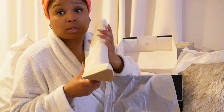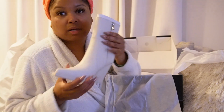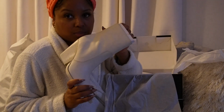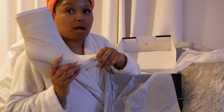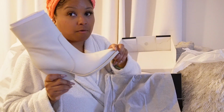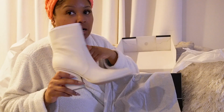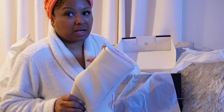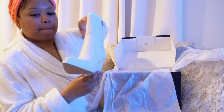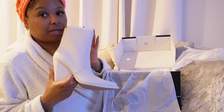I even tried them on with the dress that I wore today to work, which is this exact color, and I was like, oh, this would have been cute. So I might have to rock these in spring and summer with that dress, because that dress kind of gets on my nerves. It makes me look frumpy, and it's not frumpy looking. I don't know why I look like that in that dress, but these are cute. Very excited to wear these.